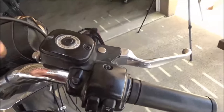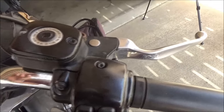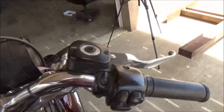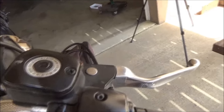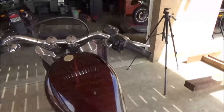So the master cylinder I happened to get was off a bike with anti-lock brakes. So it has the DOT 4 in there. Thinking about this now, it would have been much more convenient on this build to use a master cylinder that had 5 in it. Anyway, so that's that. Nothing special about the controls there.